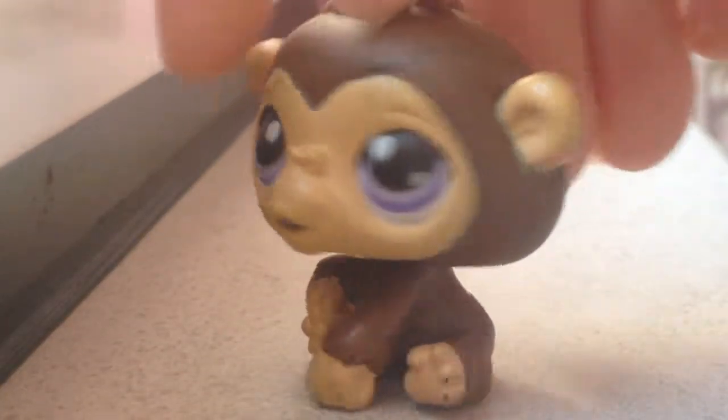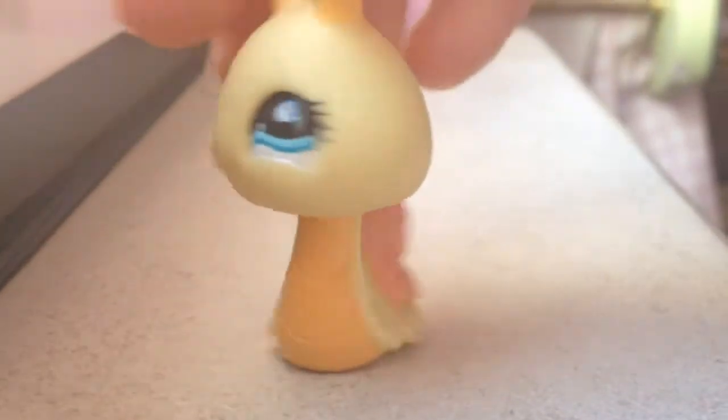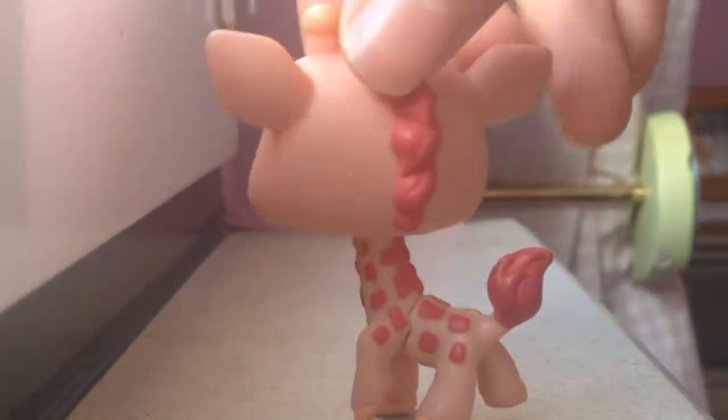Then is this chimpanzee, or is it a gorilla? I don't know, but yeah. Then we have another bird with diamond eyes, and I have never seen this bird before, I think. But yeah, there's another German Shepherd. This yellow snail. This Saint Bernard. This owl. This giraffe, which has star eyes.